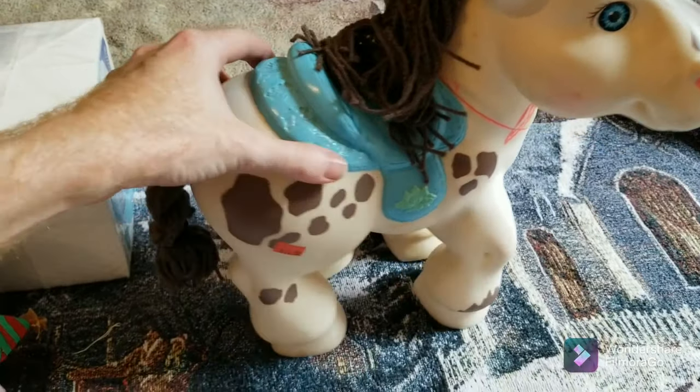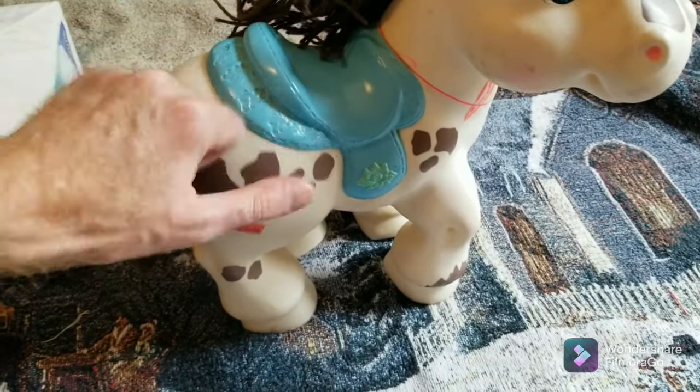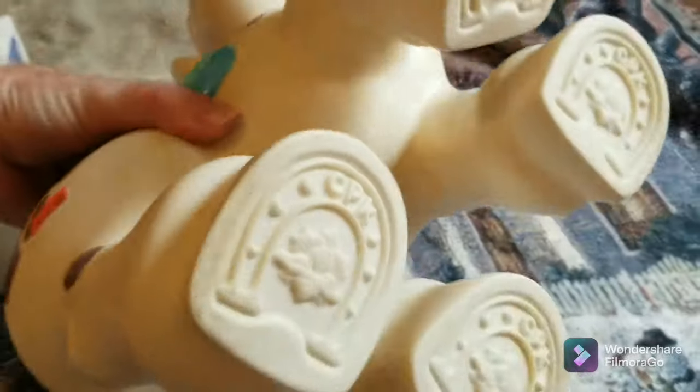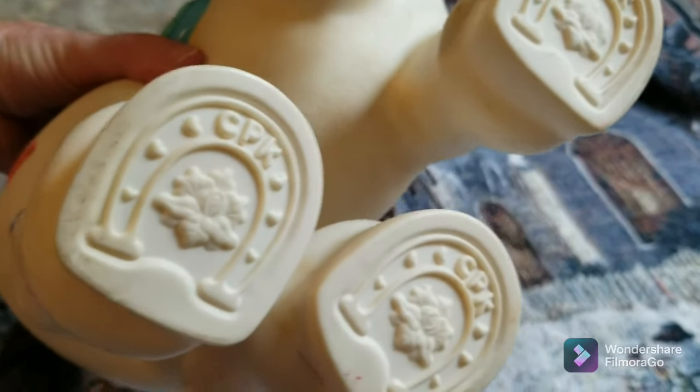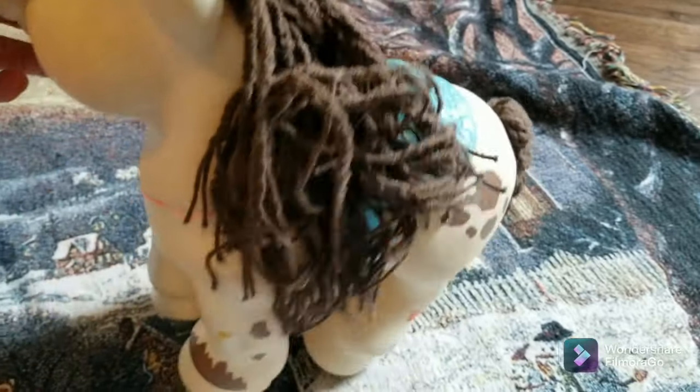Stop 4, I picked up this horse from Cabbage Patch Kids. It's a plastic horse, but the sold comps were showing it was going for anywhere from $35 to $40, believe it or not. So that's why I picked this thing up. I almost didn't leave that store.